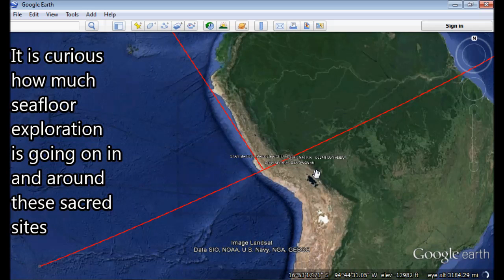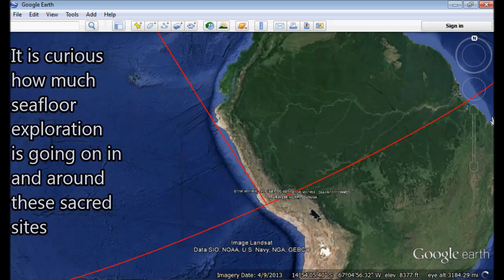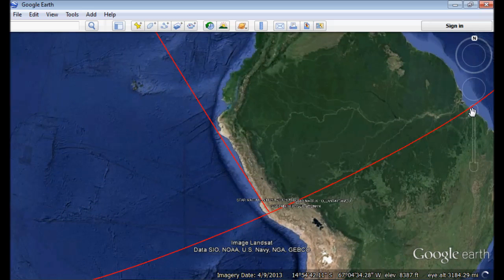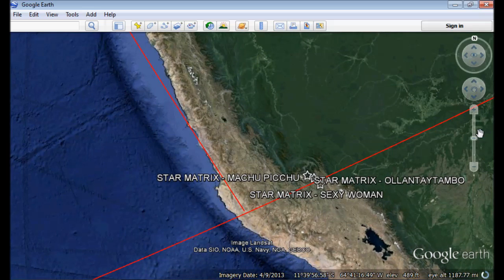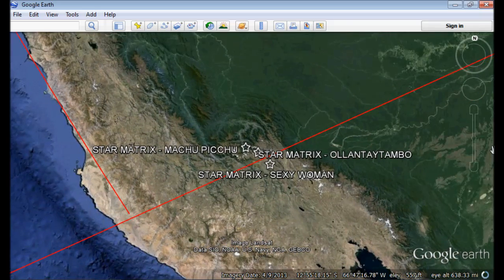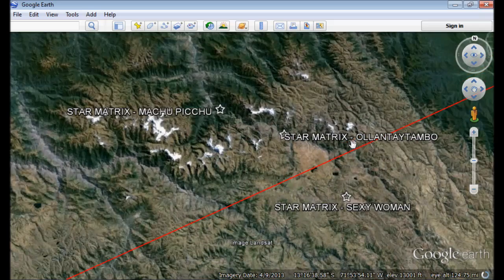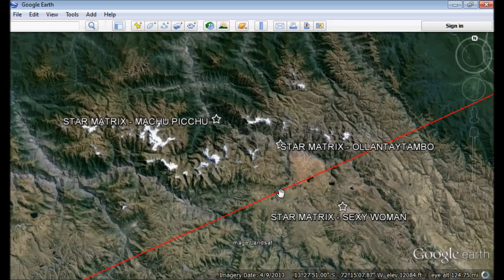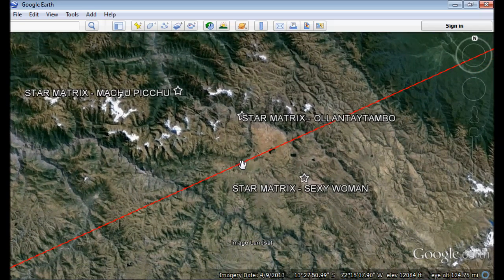But anyway, this alignment is fascinating. From the area here in Peru and Chile, the sacred area, all the way up to the Temple of the Feathered Serpent, which to me is pretty amazing. And I'll be looking for more definite alignments within this area that connects the star matrix based on David Flynn's work. There may be some specific sites along this line when we zoom in.